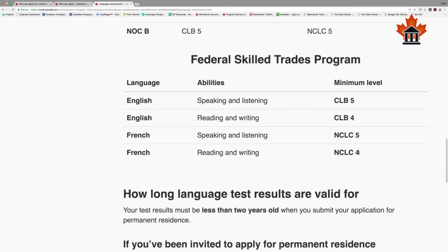Now, your NOC code will be a NOC B, as you can see here, but the minimum CLB for speaking and listening is 5. This is the Canadian Language Benchmark. If you took your IELTS test, there is a conversion table that you can use to convert it to the Canadian Language Benchmark. If you took your test from within Canada under the CELPIP, or in the Philippines or the UAE, where the CELPIP test is also offered, then whatever your CELPIP score is, that is the CLB. If you get a 5 in speaking on the CELPIP, it's a 5 CLB. And for reading and writing, all you need is a 4. So that's a huge advantage for people who have skilled trades experience abroad.